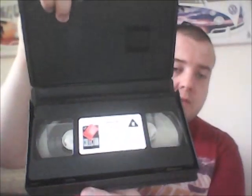And here's the next one. Le Mans 88, the Great Jaguar Victory. Here's the front, spine, and there's the back. And here's a tape for Le Mans 88. No print date.